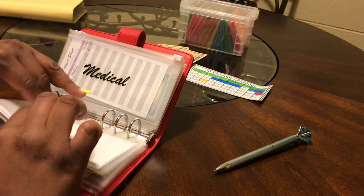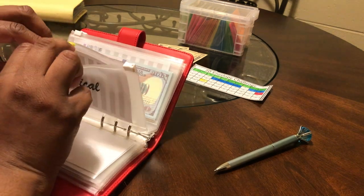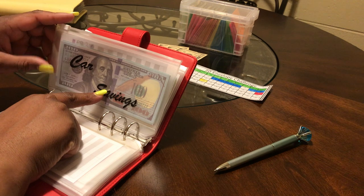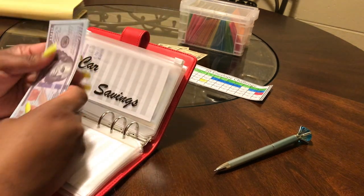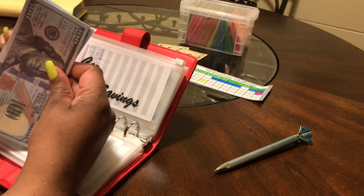Okay, so that's that. Medical has nothing in it. It's not going to get anything. Car savings has prop money in it. I'm sorry, I'm trying to keep up with the time. I gotta wake my daughter up for school, y'all.